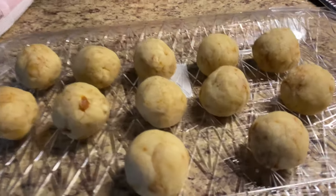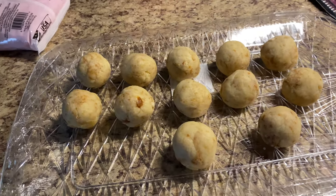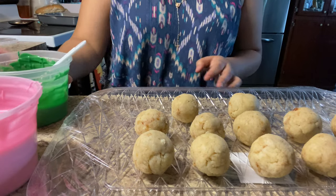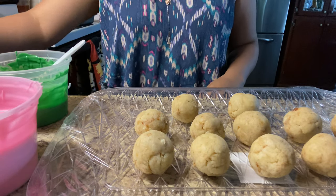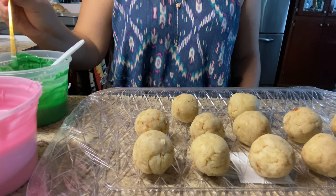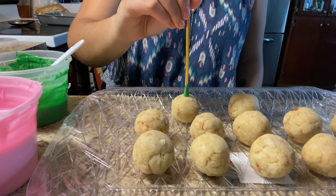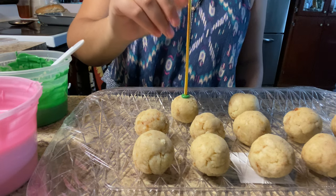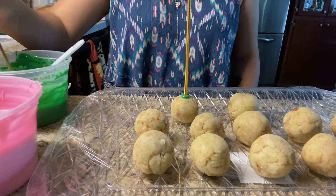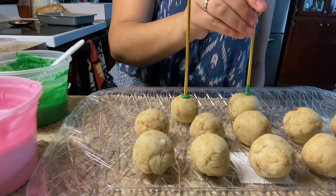This is what my little bolitas look like and I'm about to start inserting the sticks in them. So I'm probably going to do half green and half pink cake pops. I don't know which color to do them, so I'm just going to do half and half. I'm going to take my stick, dip it in the chocolate like this, and insert it inside of the cake ball. All the way down, but not to where you reach the bottom. Now the other one. Half and half it is.